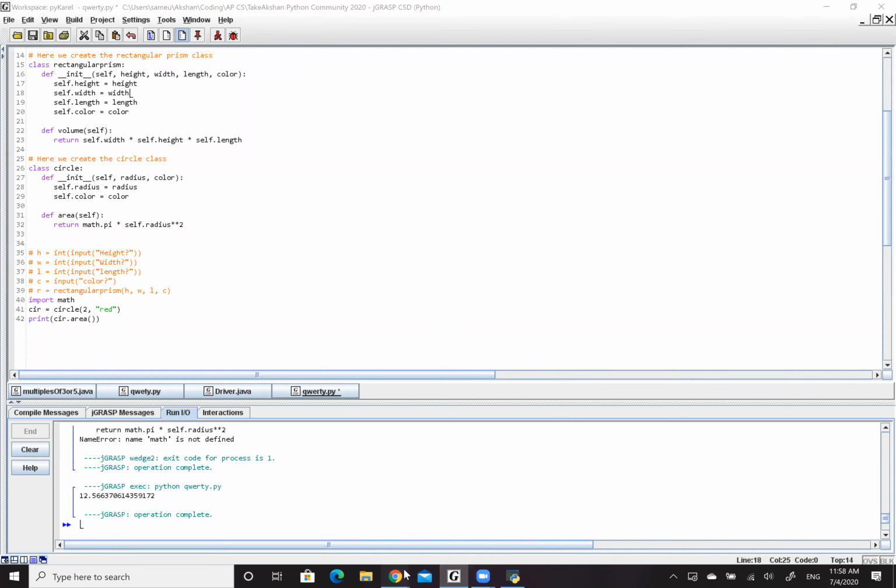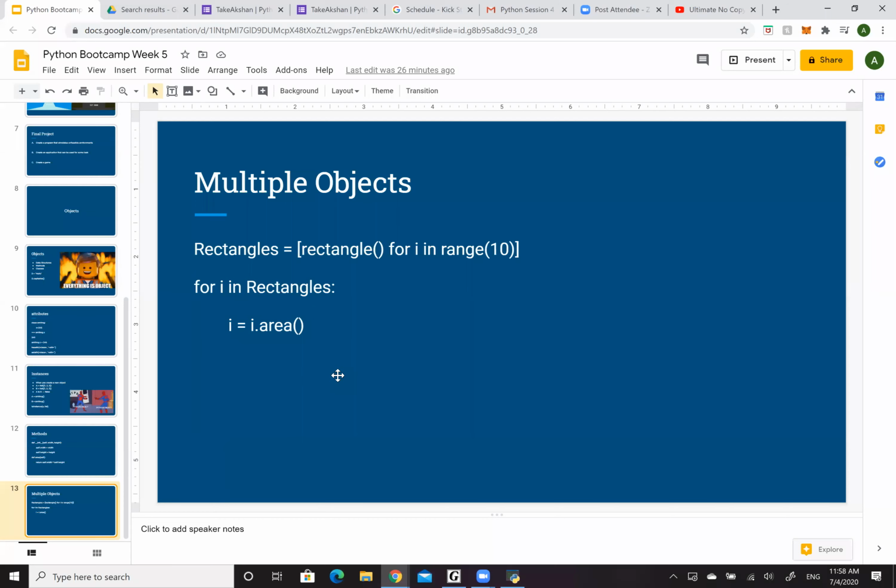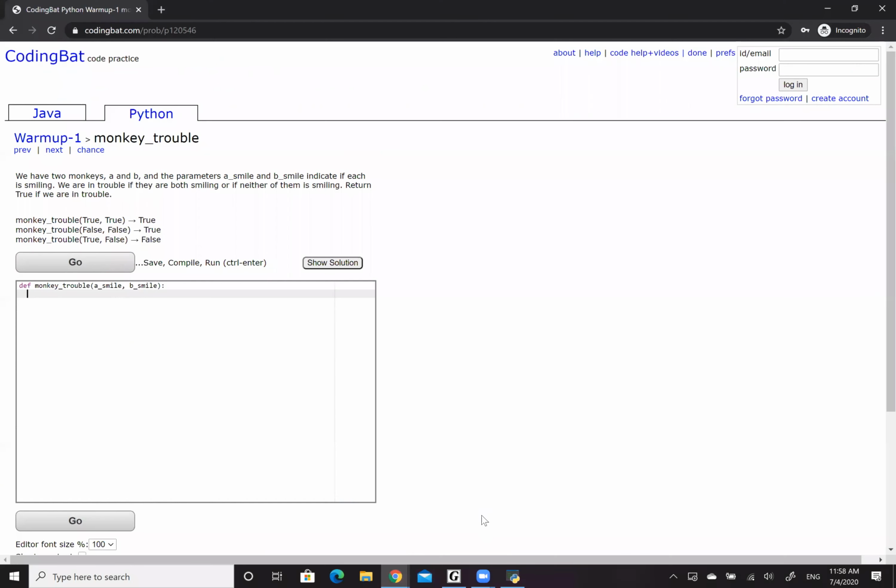Okay. So we have 2 minutes left. This is a really easy program. In this problem, we want to return a value that will solve this problem. So this should only take a few seconds.